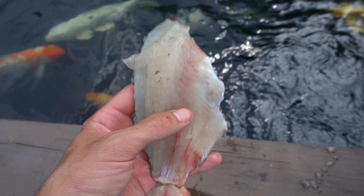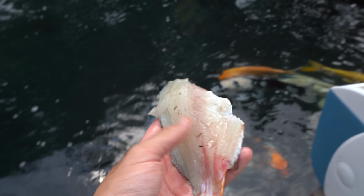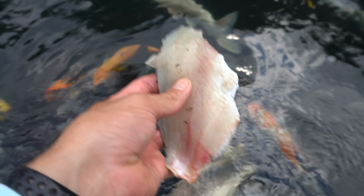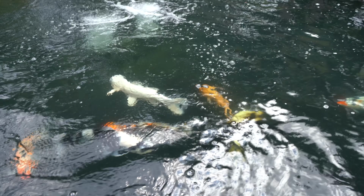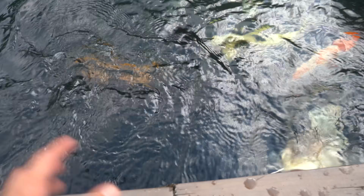There it is. All right, we're gonna kick things off right here, right now, with this whole fillet going into the pond. Ready for this? Let's see who's gonna get it. It's either gonna be the tarpon or the bass, and I really hope it's gonna be the bass. Here we go. Oh my God, that was the bass. He literally jumped out of the air for it. That was epic.